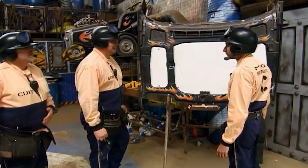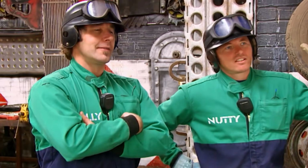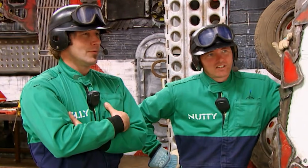What do they mean by rail sled? It's a tricky one. So there's no drive to the wheels. What is it all about? I don't know.